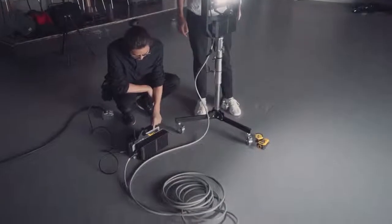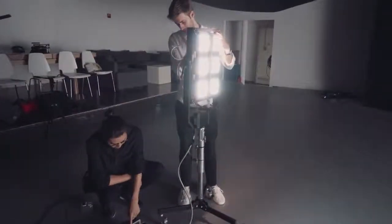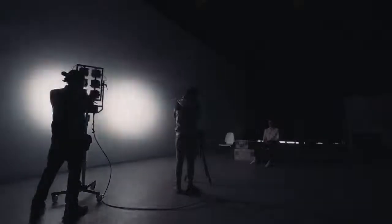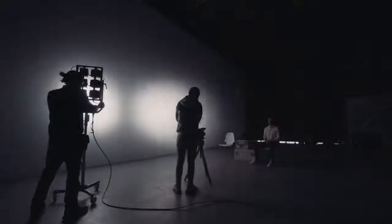So after playing around and experimenting with the different patterns and light beams that we could create with the DS6, we just wanted to see how did it look on a person. So what we did is we took the DS6 and we bounced it off of the white wall at Windy Films and used that as a bounce key to light the talent.